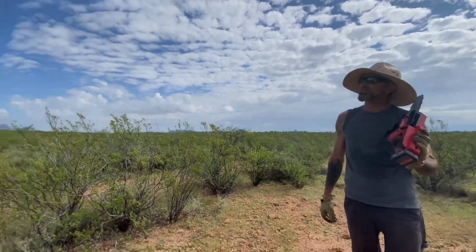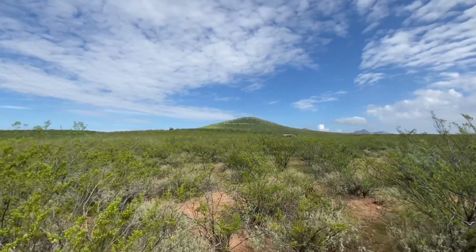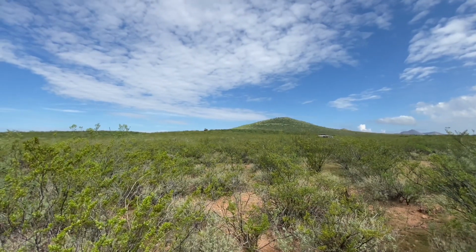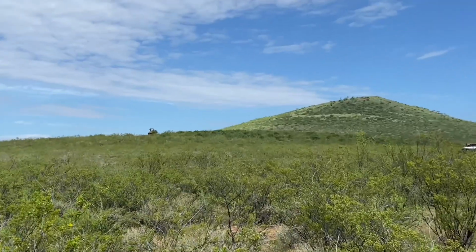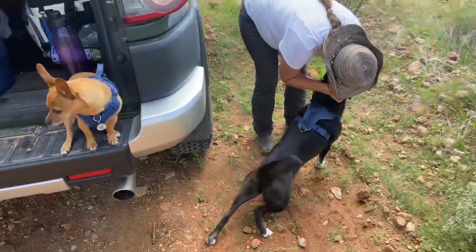He showed up the same time we were pulling in, which is good, which means he's not intimidated or abandoning the job. He must think he can do something with that rock pile up there.